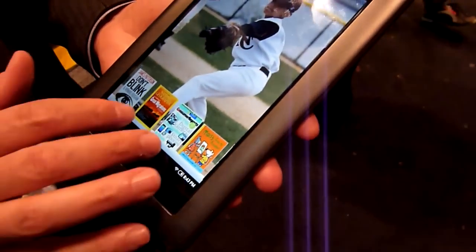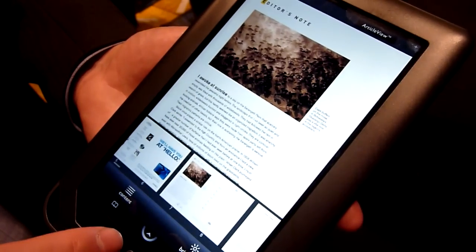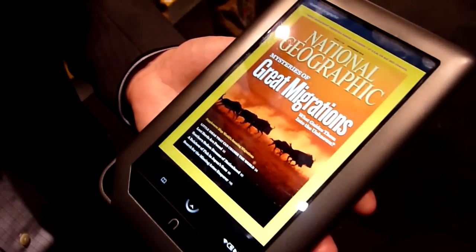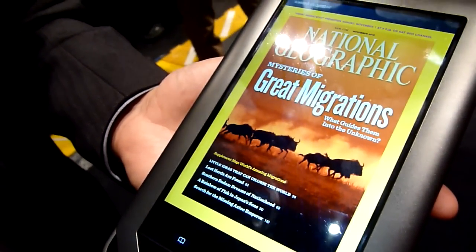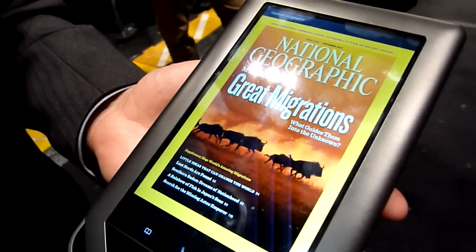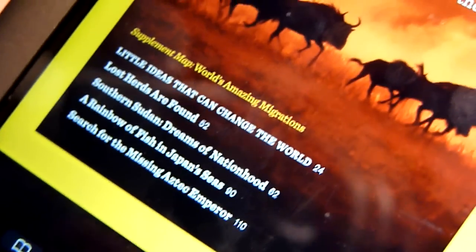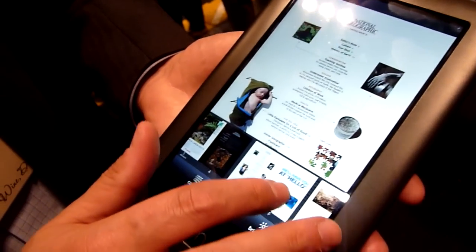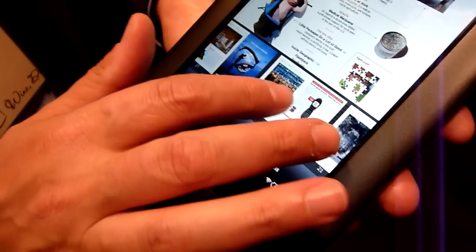The magazine experience is absolutely spectacular. The colors really come through, so that you can see the display and the quality of the display coming through on this magazine cover, where just the vibrant colors and the importance of the color to the reading experience comes through like no other product. We have every page in a magazine in its true form. You can navigate through the magazine through a simple slide.